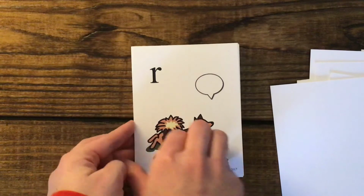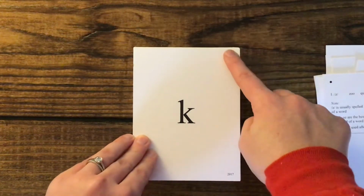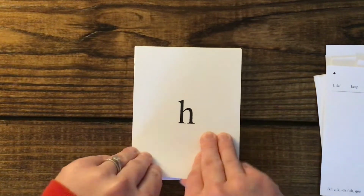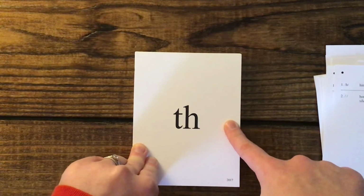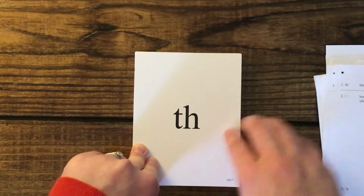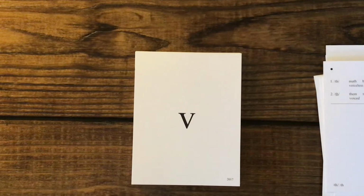R. Z. Sorry, my card. These cards are hard to flip today. Two sounds here. We have th like thumb and th like father or the. So th and th. What's the rule about V? No English word ends in V, always followed by a silent E.